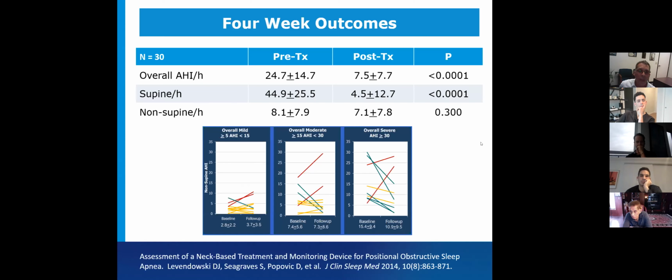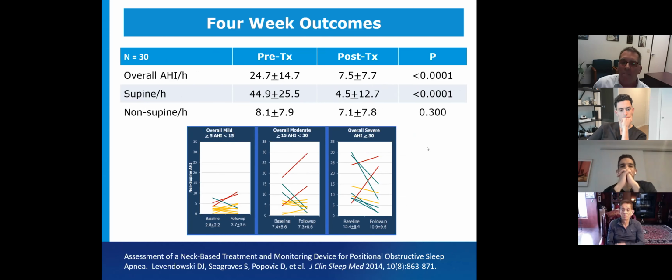Now, these are the results from our study where we had 30 patients. They came in, did polysomnography, wore the night shift for 28 days, and then we did a follow-up test, and it's all to be expected. The supine AHIs went way down, non-supine AHIs didn't move much. The point that I'm making in this slide that I found interesting was, I was curious whether the non-supine AHI pre and post treatment after a month is stable or not?